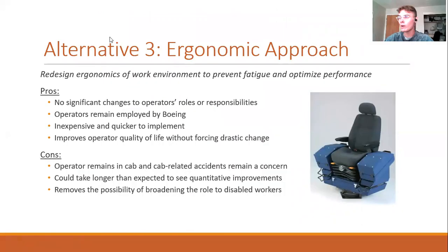And then for our third and final solution, the ergonomic approach, we plan to redesign the ergonomics of the work environment to prevent fatigue and optimize performance. So some pros for this system are no significant changes to the roles or responsibilities for the operator, very inexpensive, it's a lot faster to implement, and there's not too much drastic change within the system. However, the operator still remains in the crane cab, and the crane cab related accidents still remain a concern, even though they are a little diminished. However, it could take longer to see these improvements.